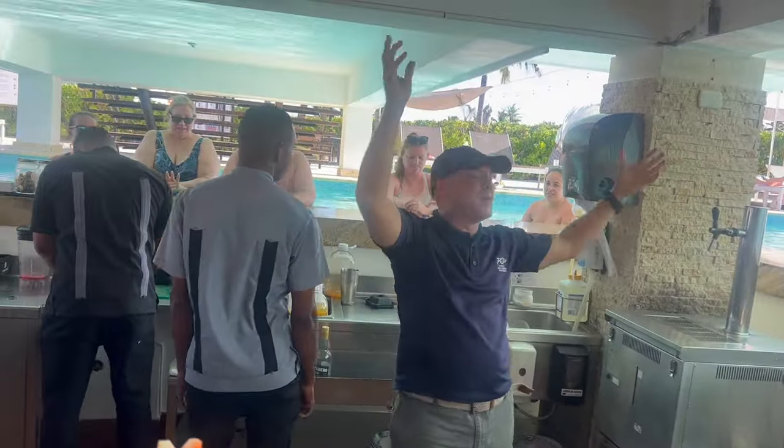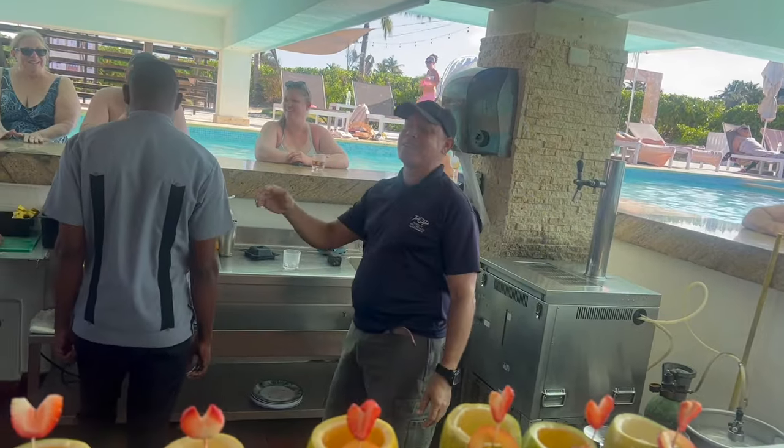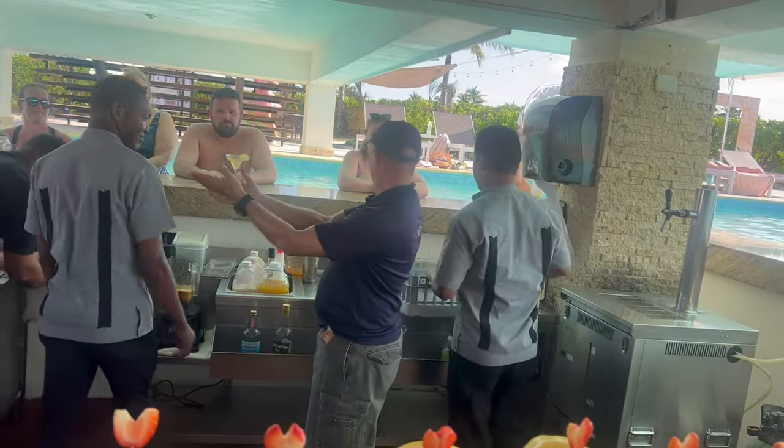Today, for the mixology cocktail class, we got the main master in the bar, Mr. Luis.